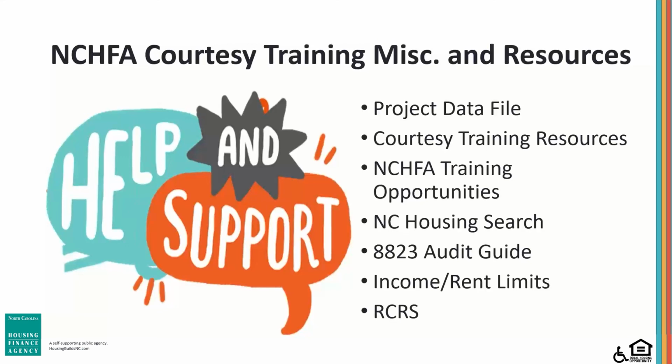We also encourage you to have a copy of the 8823 audit guide available for all of your staff. Make sure each property has a copy of this. There's a lot of good information in there as it relates to non-compliance and how to get that addressed and what's considered non-compliance. You should also keep copies of the most current income and rent limits. Yes, they are available in RCRS, but we do encourage you to print those out periodically in case there should be some sort of system issue and you move somebody in based on income and rent limits that we provided to you. If they were incorrect, we would not cite you for non-compliance.